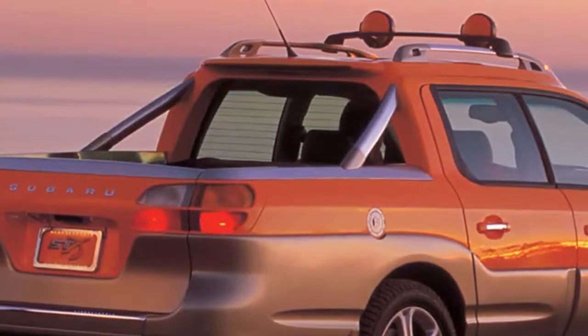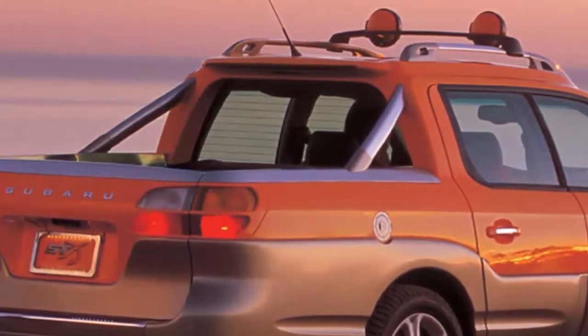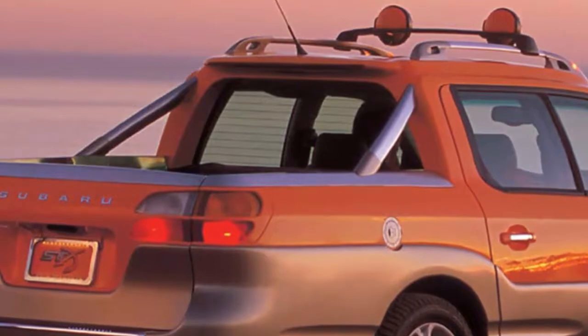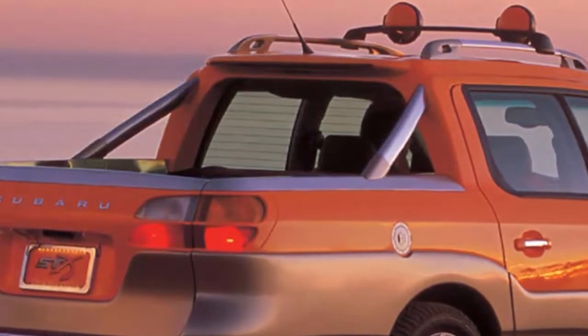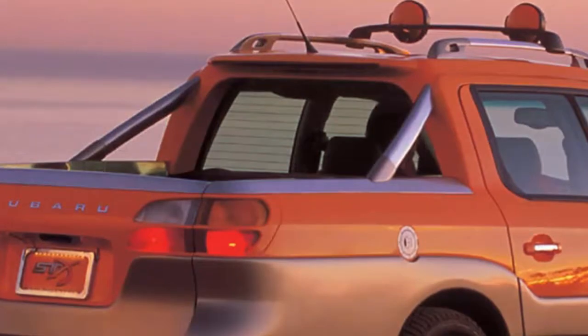Clearly, the Subaru Baja isn't for everyone. If it was, it would have sold better when it was new. Still, the Baja offers a unique experience for people who want a small, sporty car with the usability of a pickup truck. With a bit of tuning, the Baja has the potential to be an enthusiast's turbocharged dream truck at an affordable price.